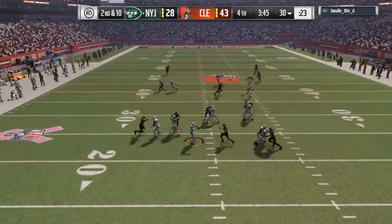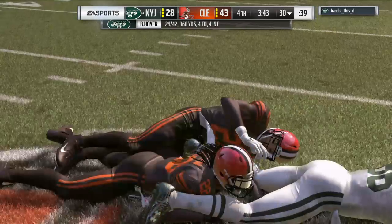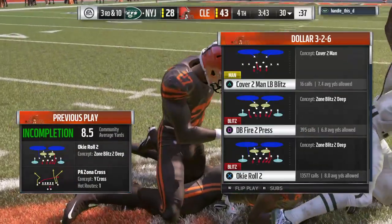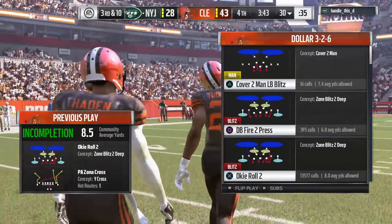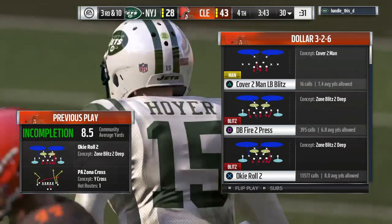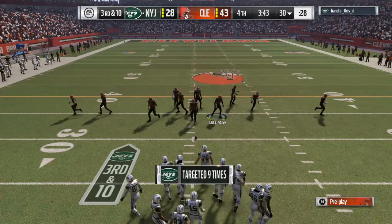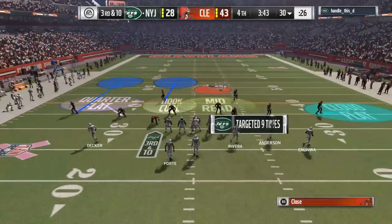Hoyer. And the hit jarred loose. It's incomplete. My high school coach, John Ford, used to say all the time, if you're in a bad situation, laddie, don't compound it with a bad decision as well. And I think that's what we just saw there. Harassed in the pocket, and he throws into double coverage anyway.